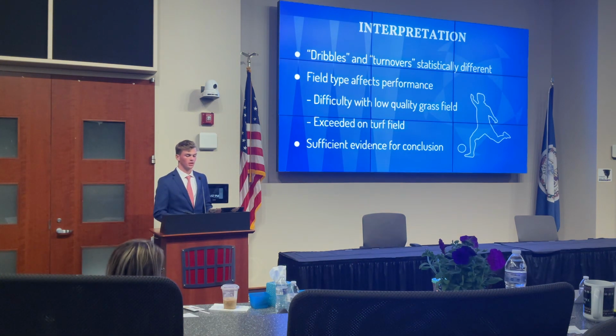The means produced between all 3 fields are statistically different in the dribbles variable, as well as the means between the turf field and the good quality grass field in the turnovers variable. There was no statistical difference found between the 3 fields in the passes variable. The high mean in turnovers for the low quality grass field, as well as the low means in dribbles and passes, indicates that my participants had the most difficulty performing technical skills on the low quality grass field. However, with the high means in dribbles and passes, as well as the low mean in turnovers, we can conclude that my participants performed technical skills best on the high quality turf field.